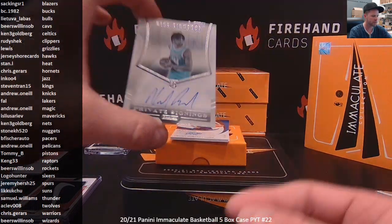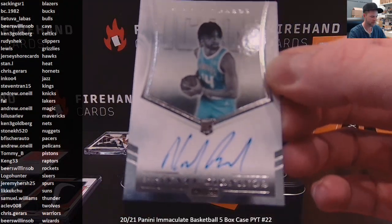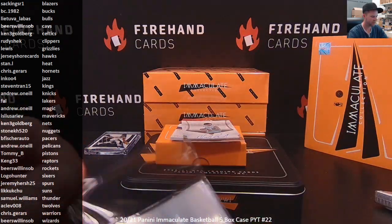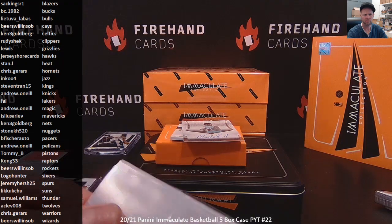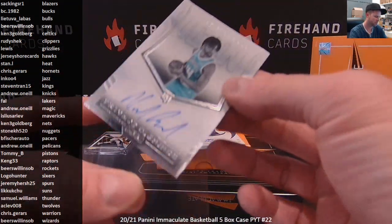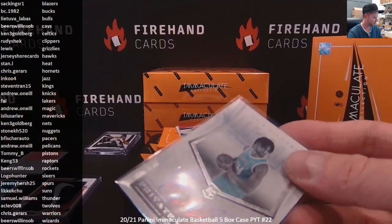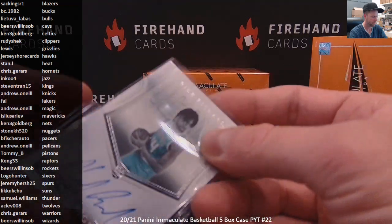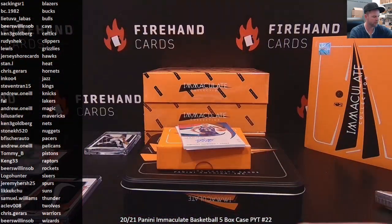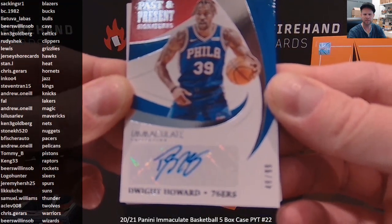For the Hornets, Nick Richards, private signings icon edition, the iconic Nick Richards. Whoa. The iconic Nick Richards. There he is. Sticker auto of Dwight Howard for the 76ers, 48 of 99. Sixers going to be Logo Hunter.